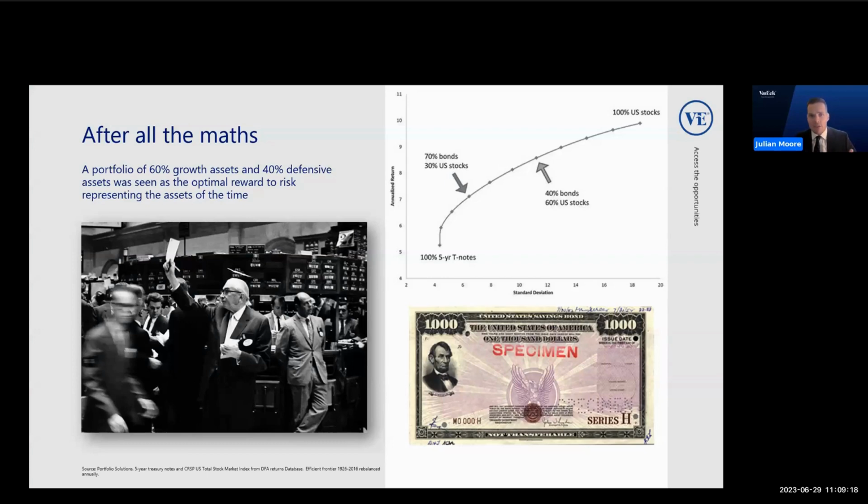Well, back in 1952, there were only really two markets that had sufficient data readily available for analysis. This was the US share market and the US government bond market. Using these, it became apparent that the optimal return for between 10 and 12% risk was an allocation that included 40% in bonds or defensive assets and 60% in shares or growth assets.